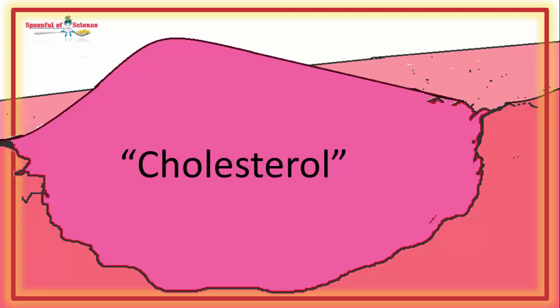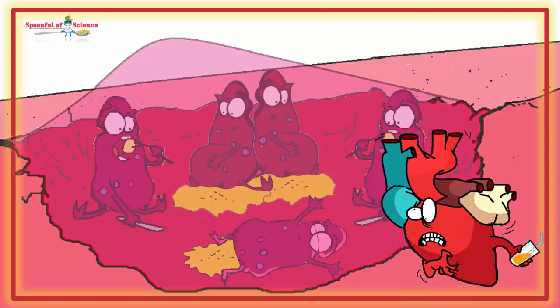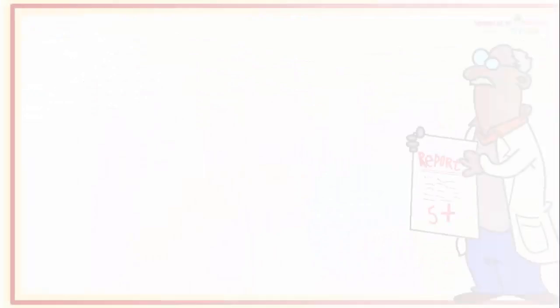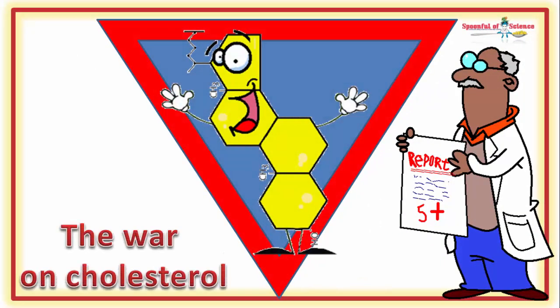Cholesterol, or more specifically, atherosclerosis plaque, which is primarily made up of immune cells jammed up with cholesterol, is blocking up your arteries, putting you at risk of heart disease. This is not a contentious issue. It is a fact. But where does the cholesterol come from? Well, from the blood, of course. This is why we go to war against those cholesterol-carrying particles.